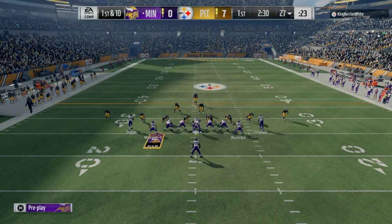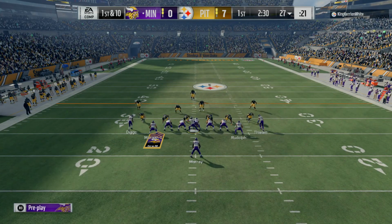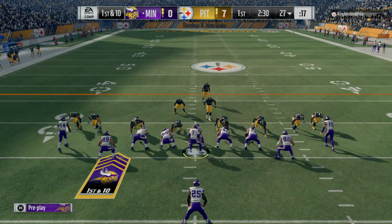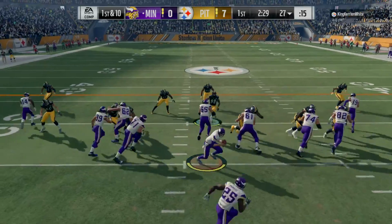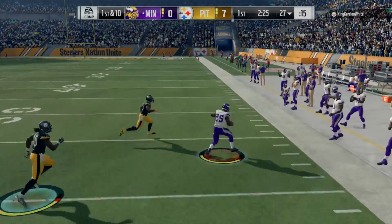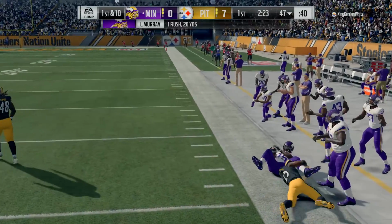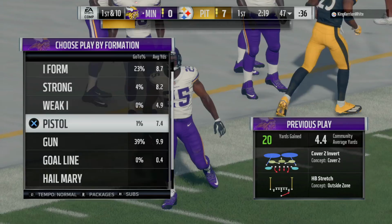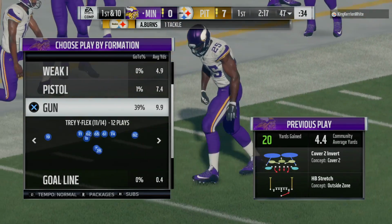Defense showing blitz. And no press coverage here. They are backing off in the secondary. Oh, he's got a little daylight. And they're going to get this one all the way out across the 45. That burst good for 20 and a first down.